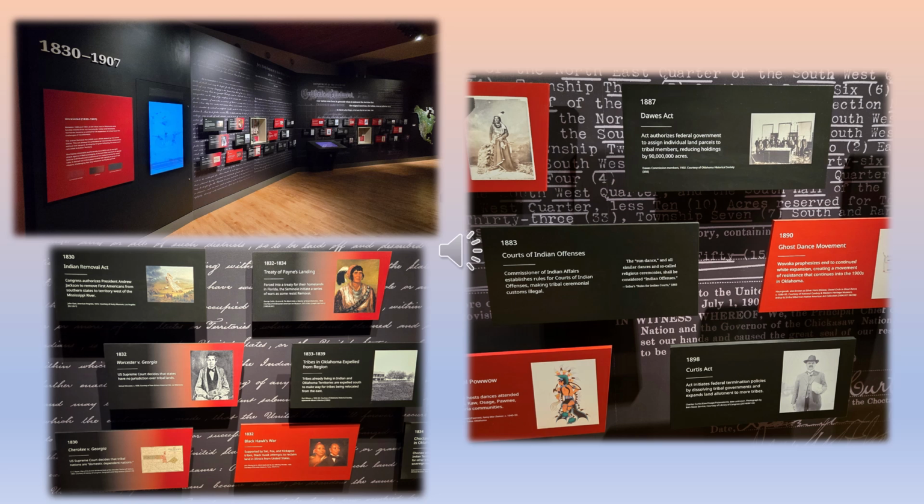By 1898, the Curtis Act went even further. It dissolved tribal governments entirely and pushed more tribes onto allotments. In Lone Wolf v. Hitchcock in 1903, the U.S. Supreme Court gave Congress full authority to change or ignore treaties without tribal consent.